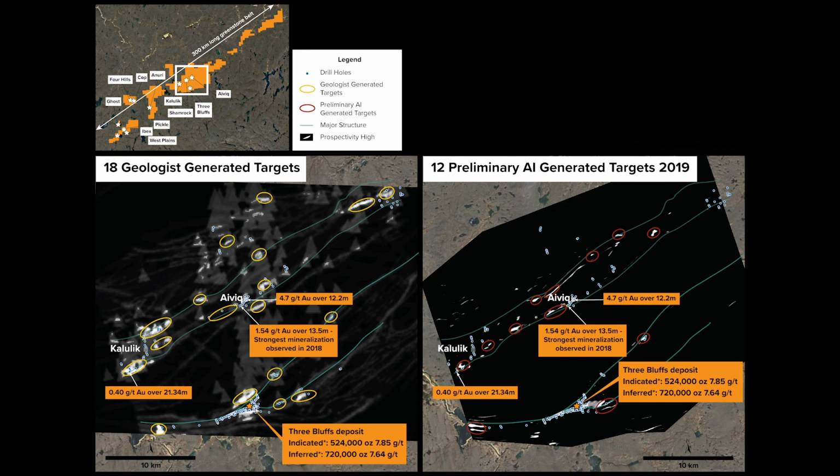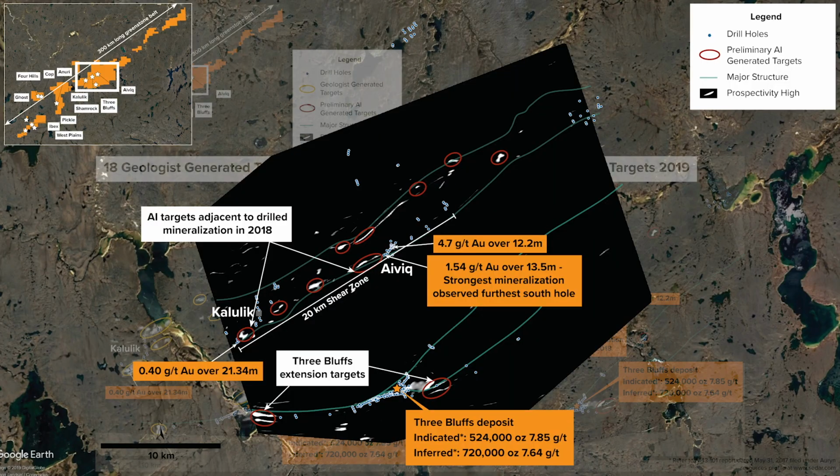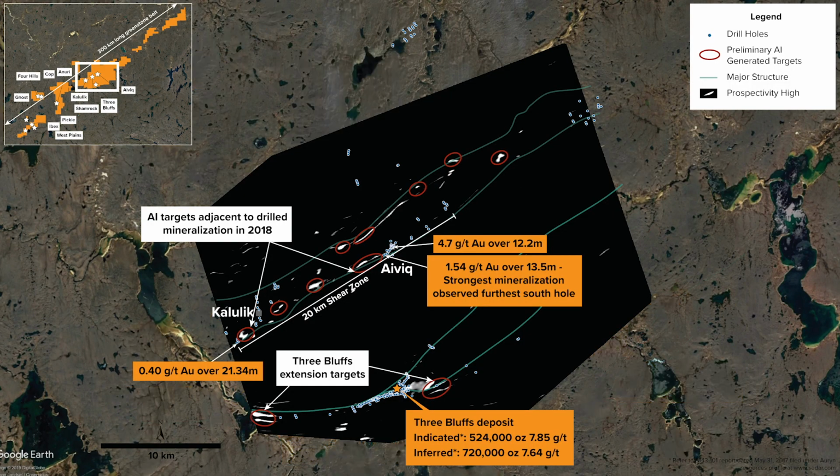Another outcome was that the machine learning targets indicate that the Three Bluffs deposit may extend further east and west. These targets are largely hosted in glacial fluvial cover, which mask gold responses in geochemistry, therefore previously limiting Oren's ability to complete a thorough evaluation. The technical team will now initiate further work on these targets to advance them to drill stage and create the potential to significantly expand the Three Bluffs deposit.